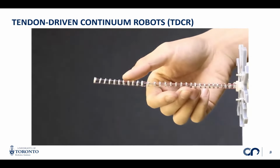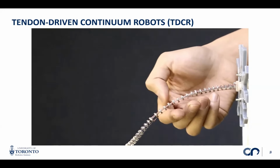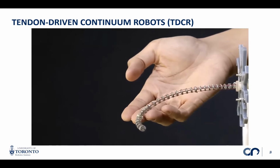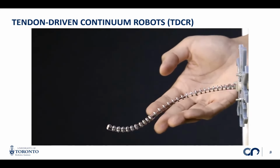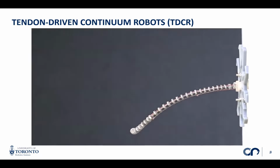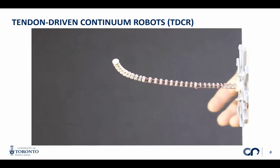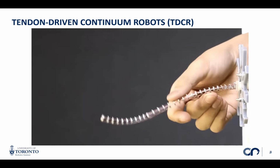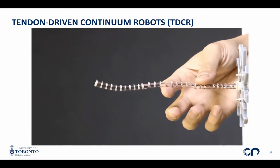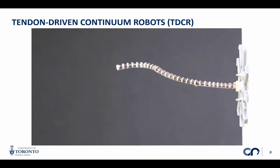The other is that because of this compliance and flexibility, I can deform and bend the robot into complex shapes in 3D space. I can basically follow these non-linear, curvilinear trajectories and conform to them. So rather than having a discrete, rigid link-joint structure, I have a smooth shape in 3D space. And this shape, in this specific robot prototype, which is a tendon-driven robot, is actuated using tendons.